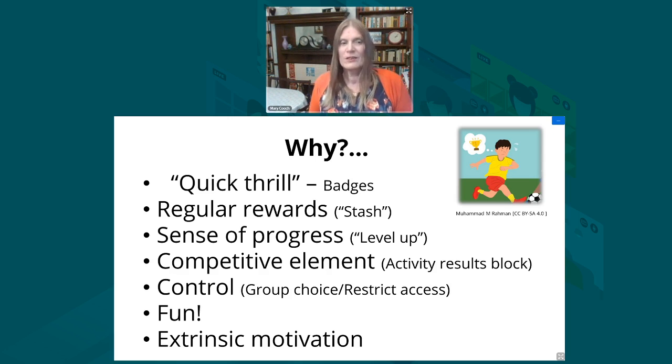Also, there is, as Anna rightly said, that element of control, and there are things like restricting access, activity completion, group choice, all of which really is supposed to make it fun. I say supposed because we move on in a minute, but it's all to do with extrinsic motivation. And you can see our footballer there. He's playing football not because he loves it, but because he wants to win a cup. And if you have a look there, he's just got the prize, the trophy in mind. So this is extrinsic motivation.